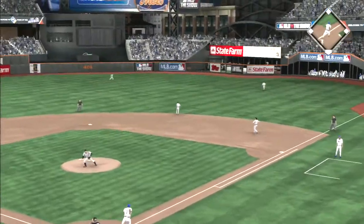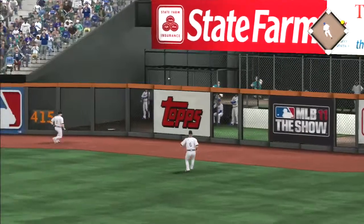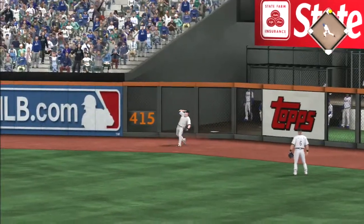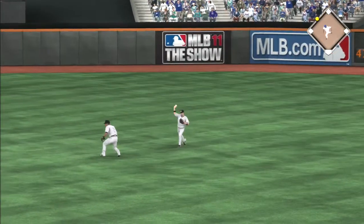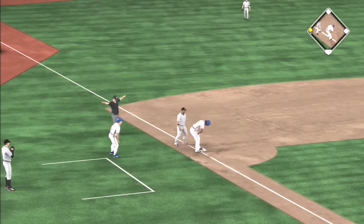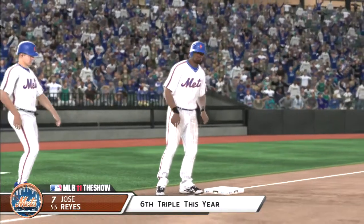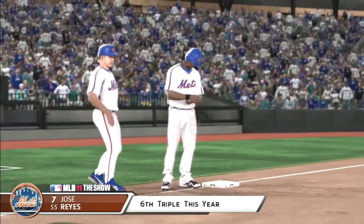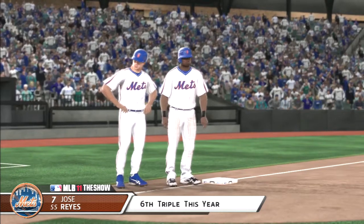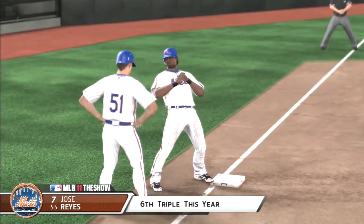Now here's a swing and a ball hit well out there toward right center. And this is into the gap for Reyes. He's got extra bases. Reyes at full speed. Look at him fly. He's headed for third. And they're not going to get Reyes. He's in safely at third with a triple. Showing another gear that time. Really got the wheels turning there. As a result, he's into third base with his 6th triple of the year.